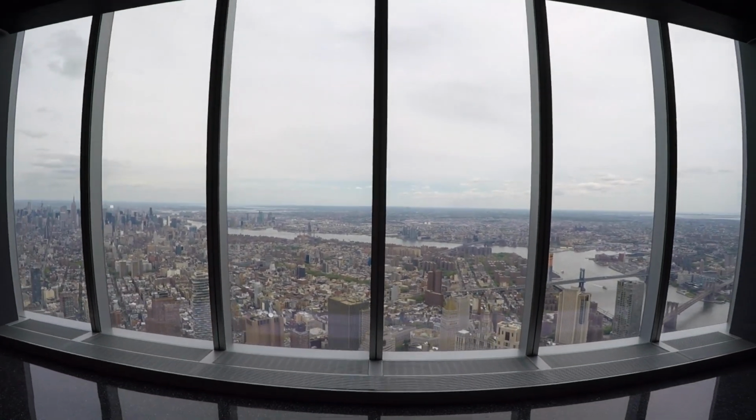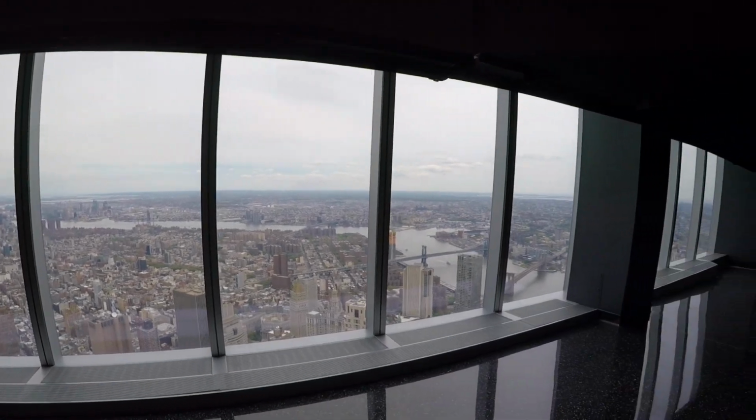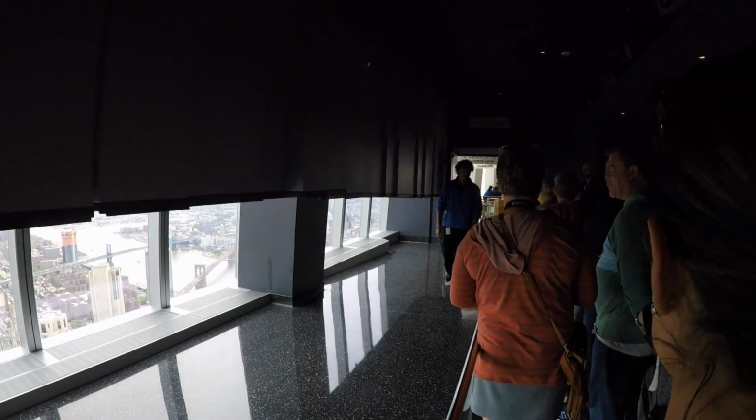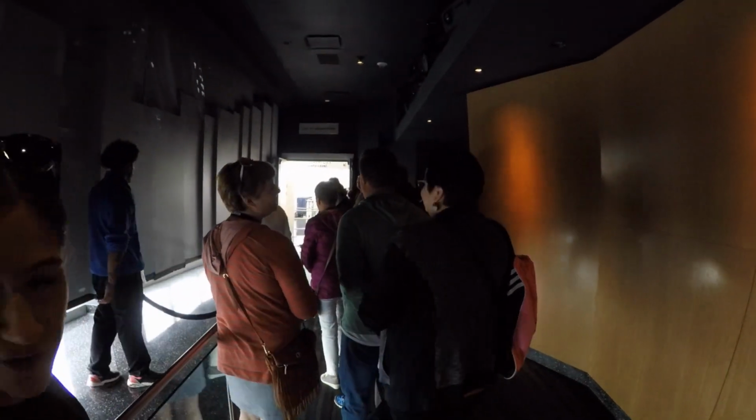So we're really high up here. And now, we invite you to enter World Observatory through the doors on your right, where a spectacular 360-degree view of the city awaits directly below you. Oh, below, you're right.